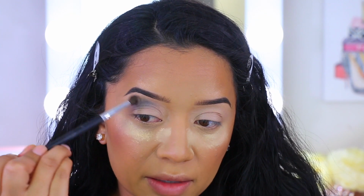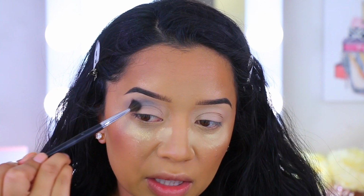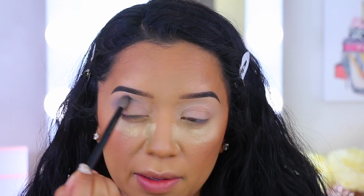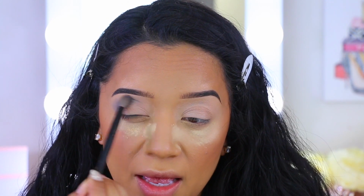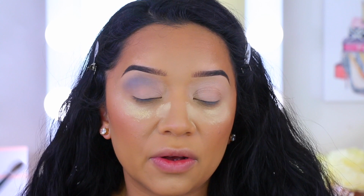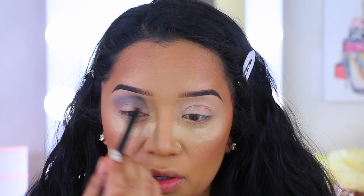And I feel like because of the beauty industry, cool tones are not used besides the obvious ones, which are purples and things like that. But when it comes to grays, I don't see very many people experimenting with that. And it's just because the beauty industry has shifted so much. I don't even feel like there's a beauty industry anymore, you know?